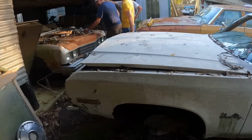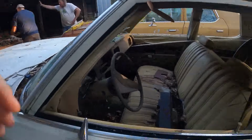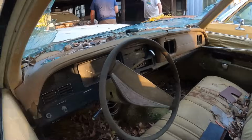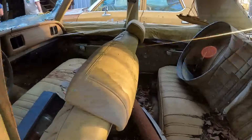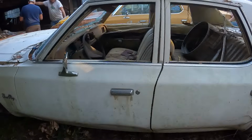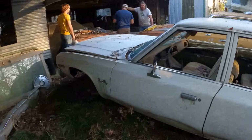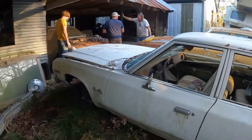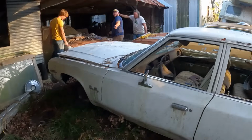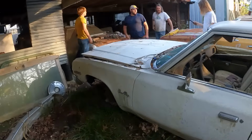What is this? Another Grand Fury here. Looks like its body's in pretty decent shape. We're missing its glass. That's a parts car. That was a fleet car. Grand Fury. Wow. And I think 400 in that one, if I'm not mistaken. That one came from Gladewater. Gilmer or Gladewater? Gladewater, Florida or Texas? Oh, this was Gilmer. Northeast Gilmer, Texas. Oh, Gilmer, okay. This is the Longview area.